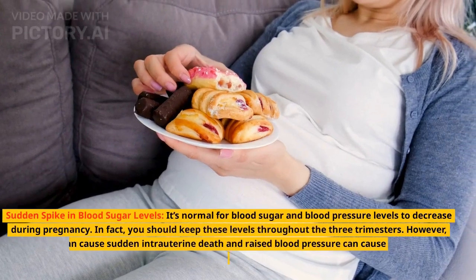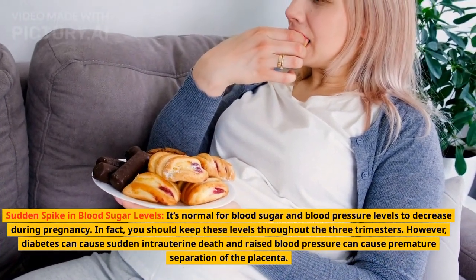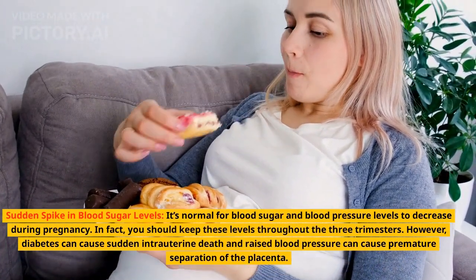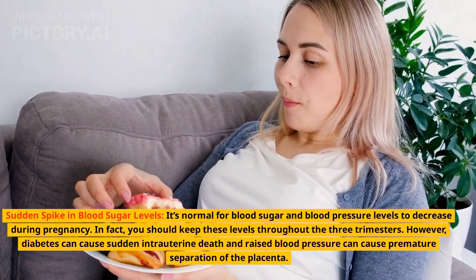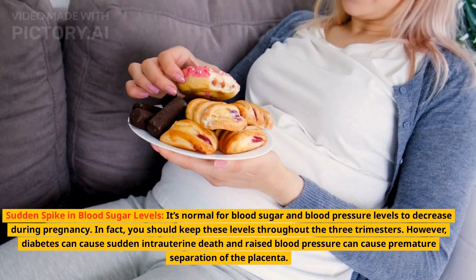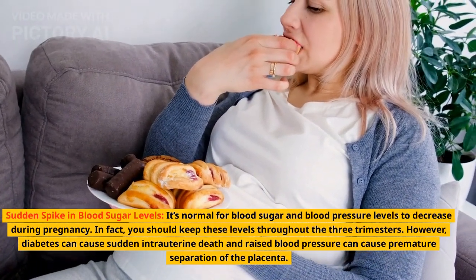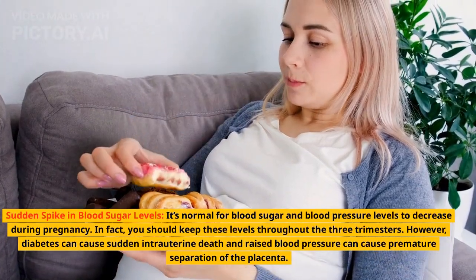Sudden spike in blood sugar levels. It's normal for blood sugar and blood pressure levels to decrease during pregnancy. In fact, you should keep these levels low throughout the 3 trimesters. However, diabetes can cause sudden intrauterine death and raised blood pressure can cause premature separation of the placenta.